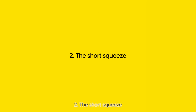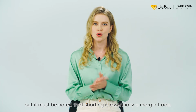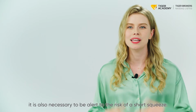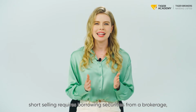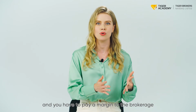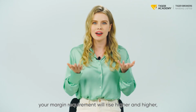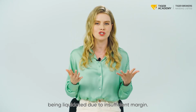The short squeeze. Many investors like to short US stocks, but it must be noted that shorting is essentially a margin trade. In addition to checking the risk status on your account often, it is also necessary to be alert to risk of a short squeeze. Unlike borrowing money to buy stocks, short selling requires borrowing securities from a brokerage, and you have to pay a margin to the brokerage when borrowing. When against your expectation, the stock price goes up, your margin requirement will rise higher and higher, possibly resulting in your position being liquidated due to insufficient margin.